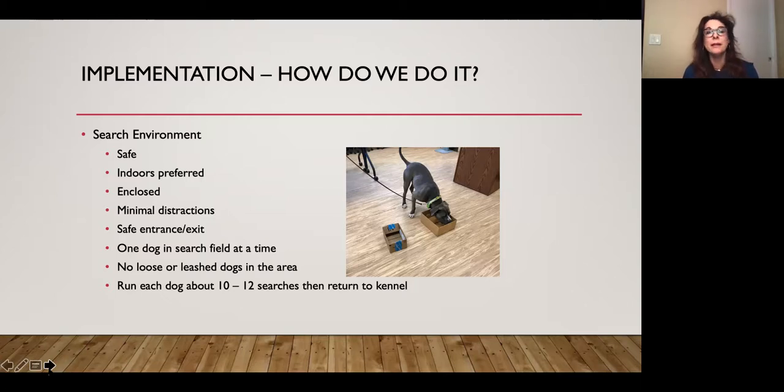So technically, how do we do this? First of all, you need a search environment. It needs to be a safe place. Indoors is preferable because they're beginners and we don't want them being distracted by the smells in a play yard, for example. It should be enclosed, with minimal distractions.